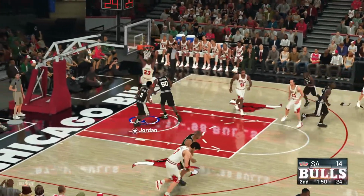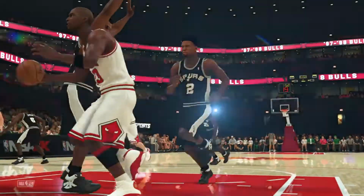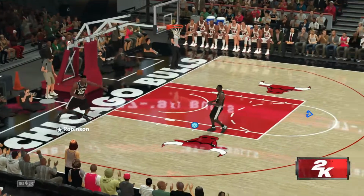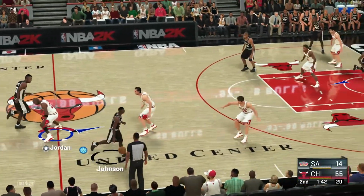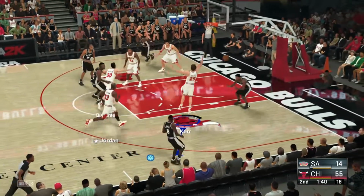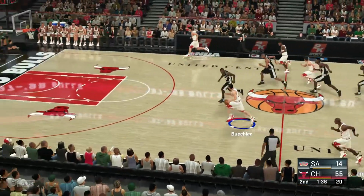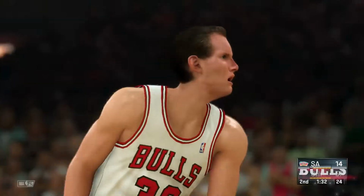Jaren Jackson's checked in for San Antonio. They just won't miss. I mean, this is incredible. Good shooting can be contagious. You see the confidence running through this team right now. Here's Johnson. After the Bulls pick up two, and stolen by Jordan. In transition, here come the Bulls. And he goes in for the dunk.